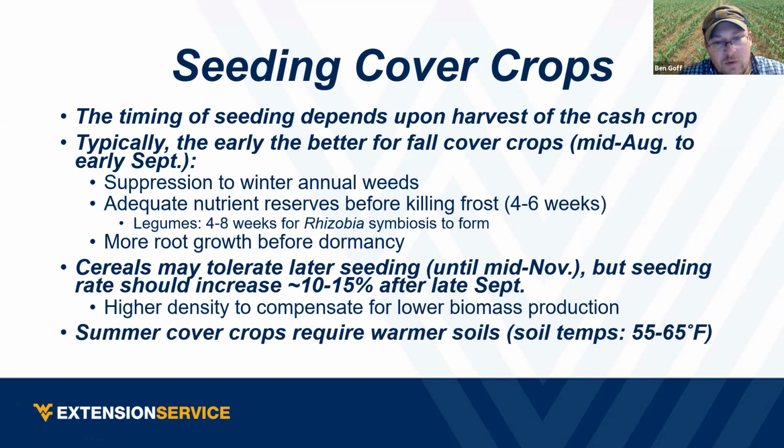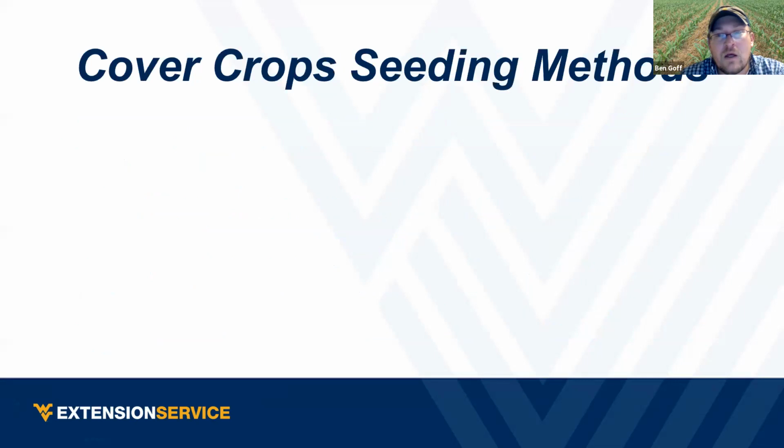Summer cover crops are just like any other summer crop. We need to make sure that the soil temperatures are warm. Most times they're going to range from about 55 degrees to 65 degrees Fahrenheit. And most times that's about early to mid-May.